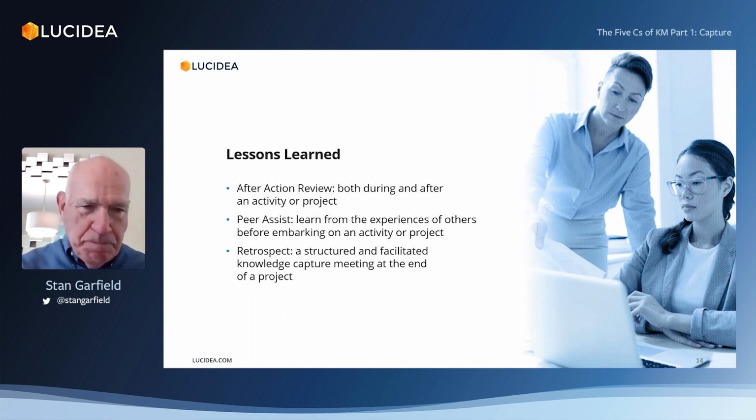that's similar. And a retrospect is a structured and facilitated knowledge capture meeting at the end of a project, where you capture lessons that were learned during that project. And then for all of these, the important part of this is not only the capture, but it's also make sure your process includes the steps necessary for these to be applied.